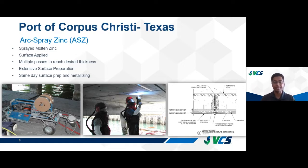In order to form a strong bond between the zinc layer and the concrete surface, a lot of surface preparation is required, which involves sandblasting and cleaning the concrete surface beforehand, and then spraying the zinc metal on the concrete surface. Ideally, you would want to have the surface preparation done on the very same day as the spraying.